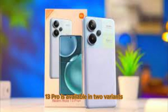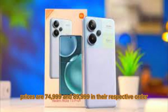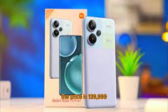Redmi Note 13 Pro is available in two variants: 8 plus 256GB and 12 plus 512GB. Prices are $74,999 and $89,999 in their respective order. Redmi Note 13 Pro Plus 5G is available in 12 plus 512GB. The price is $139,999.